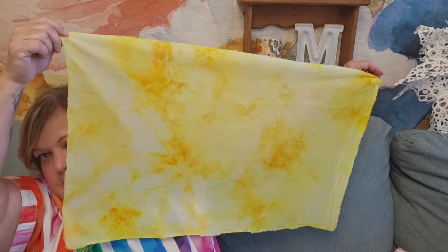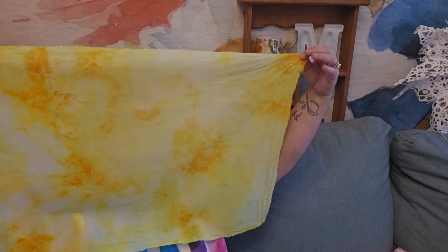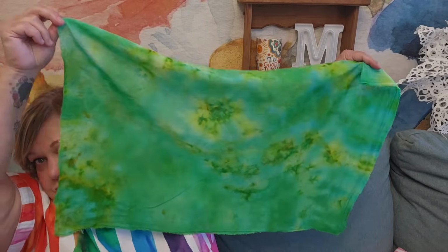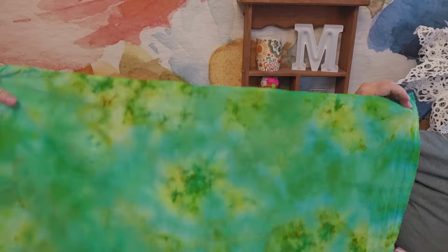Here is a yellow. Came out pretty pale. I don't know if you can see on here how sheer it is. So I'm contemplating whether or not I should use just a white sheet as a base. I don't know. What do you think about that? That was the yellow scrunched, and this is the yellow folded. This is the green scrunched. You can see different shades of green in there, some blues.